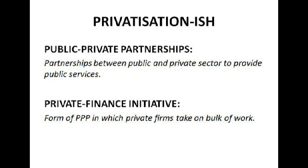Which is when a private firm takes on the bulk of the work. So basically the government is going to decide on a required service, and they're going to seek bids from loads of different private companies, and then they'll choose a private company to build, finance and run the project, which allows them to draw on the expertise of private companies, because the government can't do everything themselves. They don't have that sort of talent in loads of different areas.